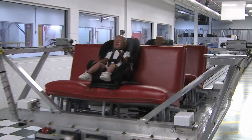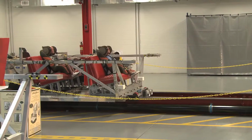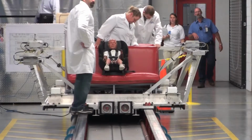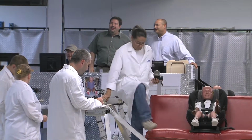It's really been an evolution. We put the first sled in 1989. In 2004, we put in the first state-of-the-art sled, and then this year we put in the third. This allows us to do a great number of tests, and that's required because being the world's largest manufacturer of child restraints, we have to do the most tests of anybody.